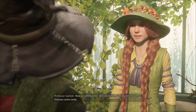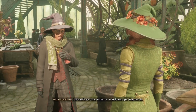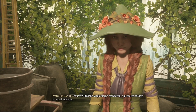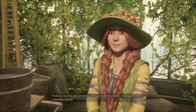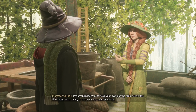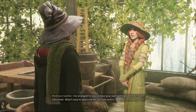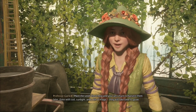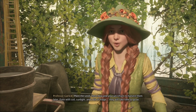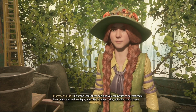Now, as I mentioned, next we'll be planting Dittany. Let us find you some seeds. I already have some, Professor. Pick them up in Hogsmeade. You visited the Magic Neep. Wonderful! A prepared student is bound to bloom. I've arranged for you to have your own potting table here in the classroom. Wasn't easy to spare one on such late notice. Plant the seeds there now, and you can return to harvest them later. Even with soil, sunlight, and a bit of magic, they will take time to grow.